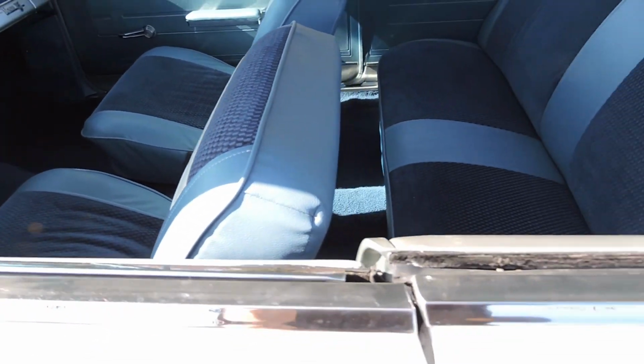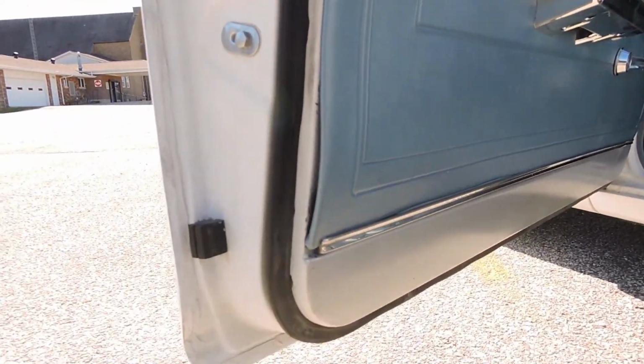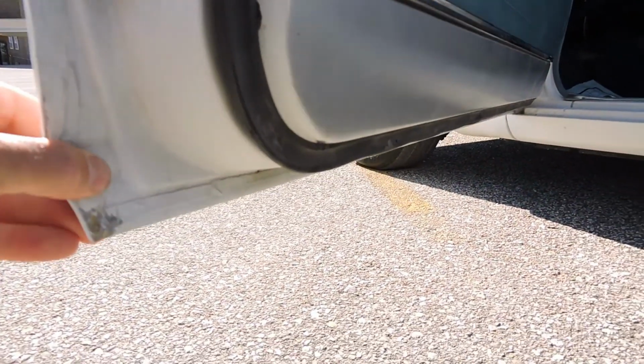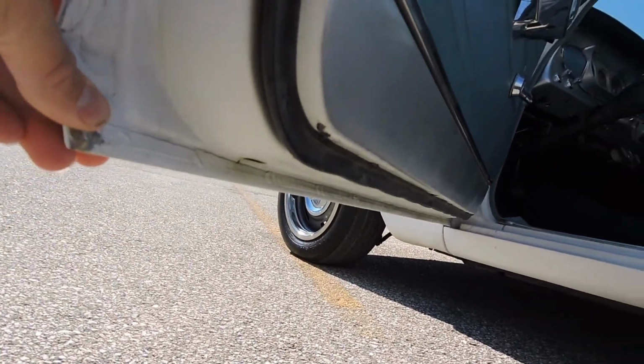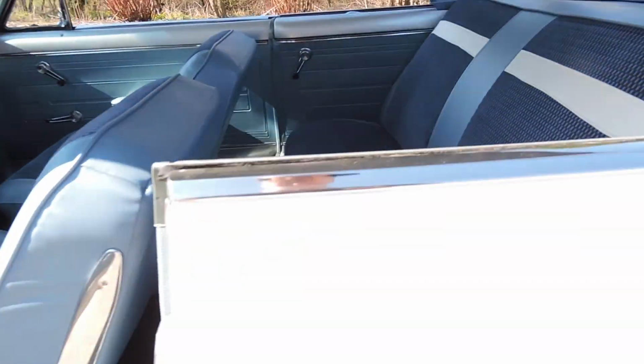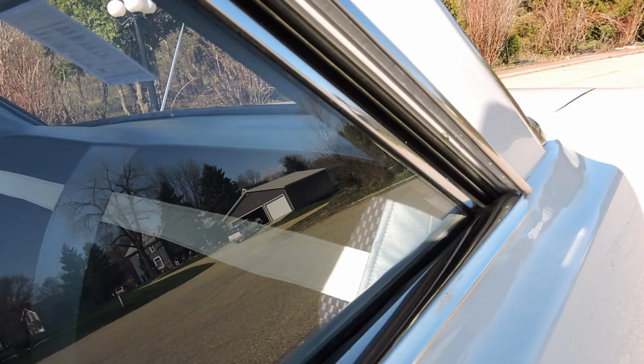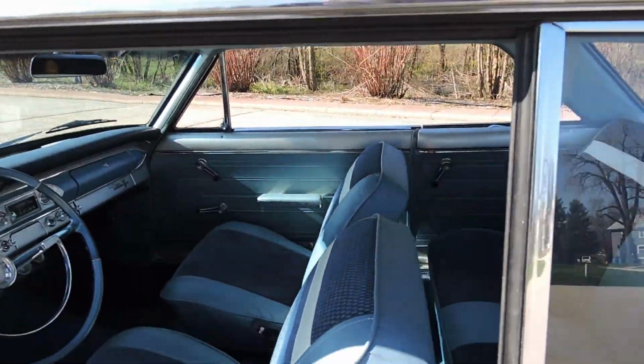Top side of the driver's chrome is nice as well. Corners of both doors are fantastic. They haven't been body fillered up. The rubbers are nice and pliable still. The felts are really decent. Window rolls up and down great.